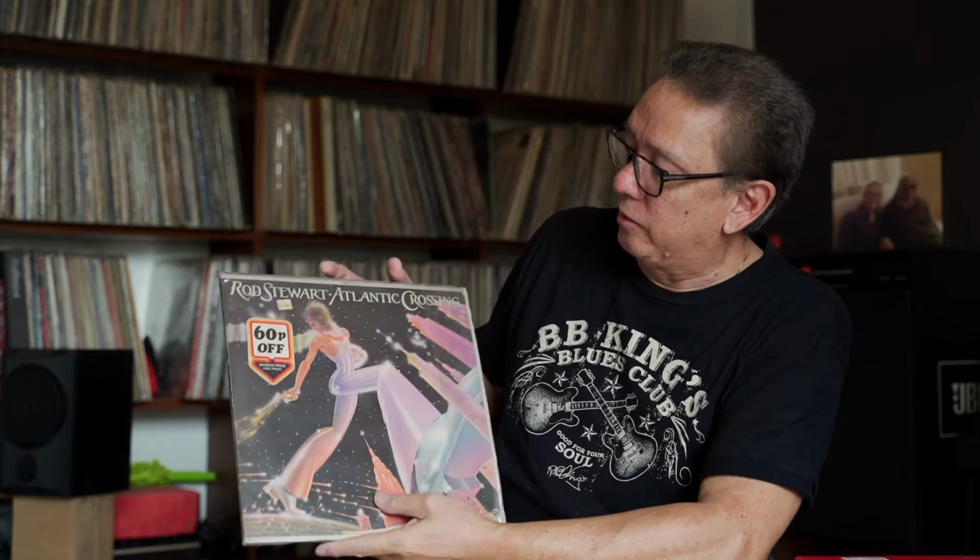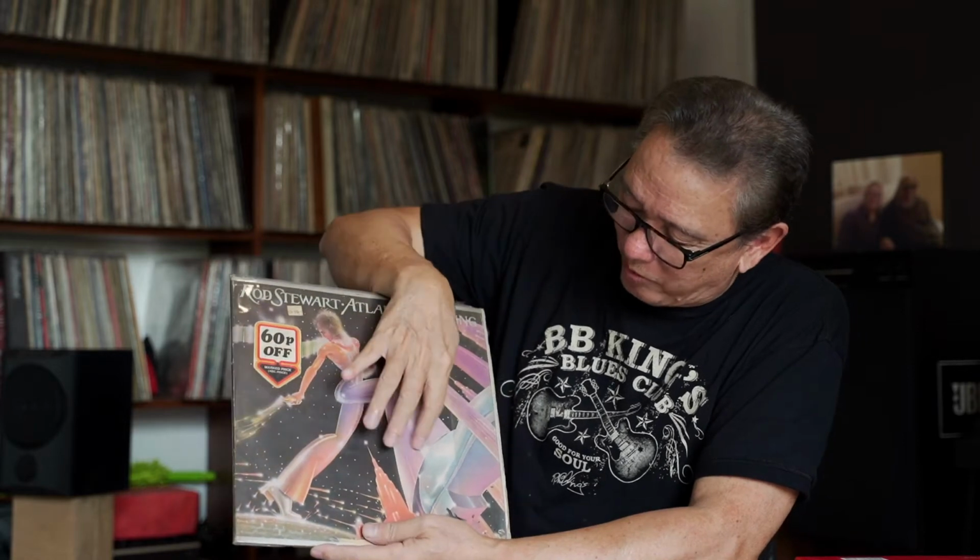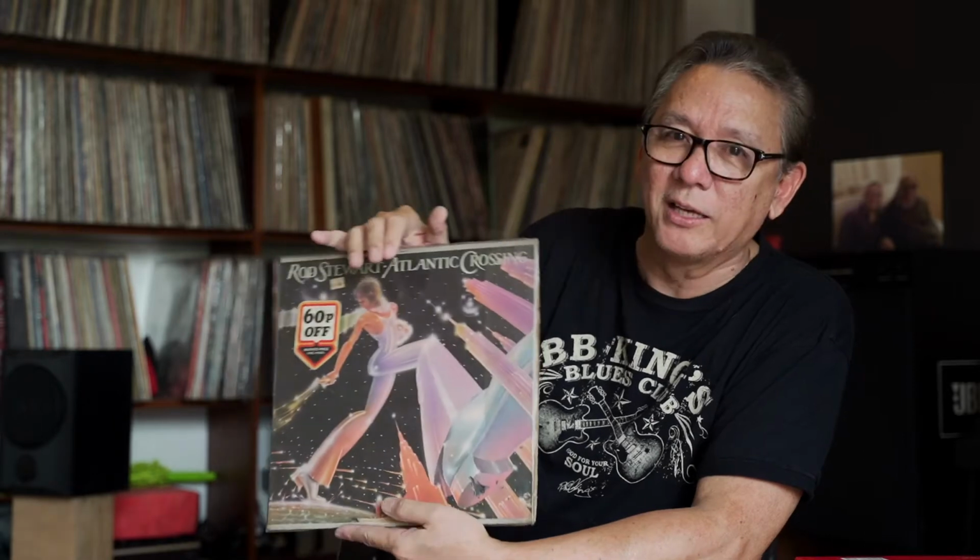Okay, this is an old record by Rod Stewart. It's called Atlantic Crossing, and shows him with really big bell bottoms, and the artwork was really fantastic. Good record cover, right?